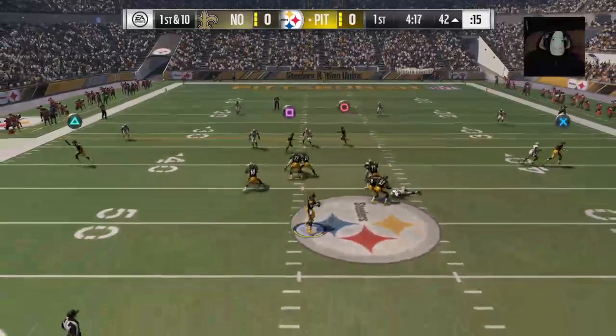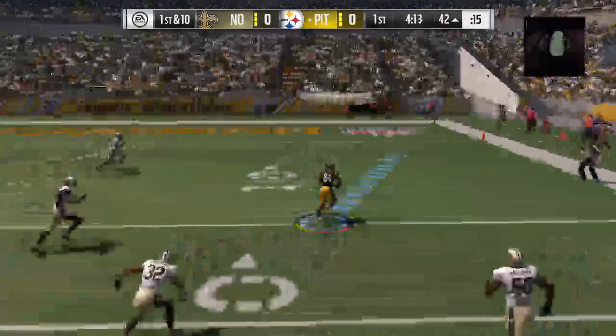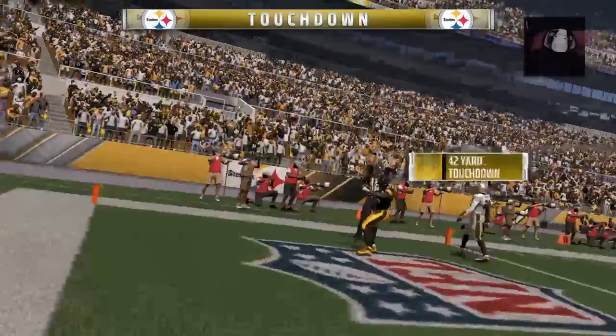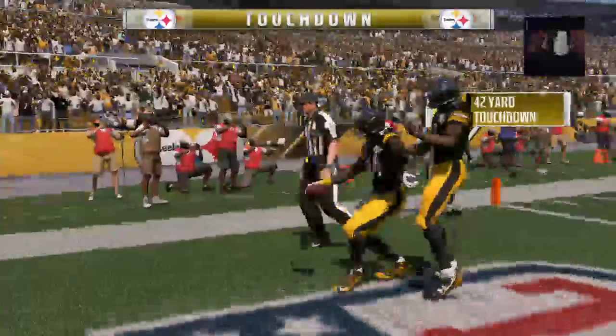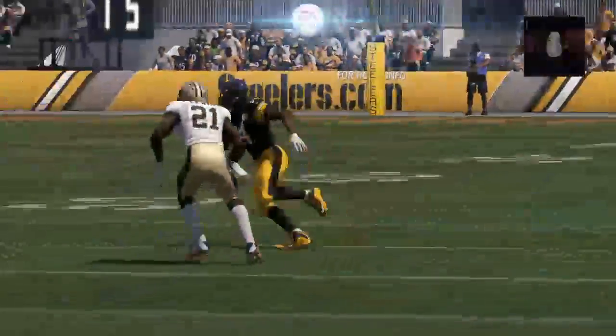They'll throw on first down with Roethlisberger. This is caught by Antonio Brown. And he's going to take it in for a Steeler touchdown. Antonio Brown, 41 yards. And the Steelers have taken a first quarter lead.